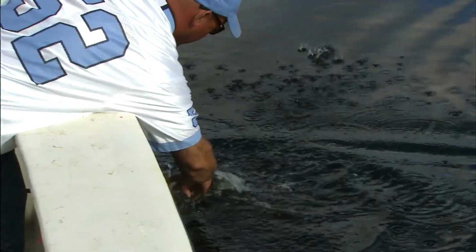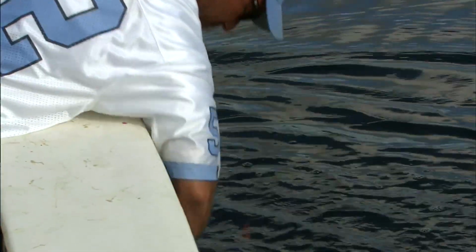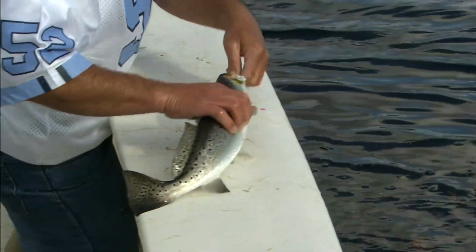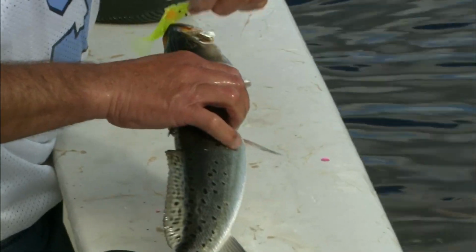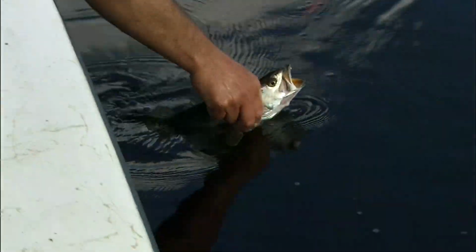Hey, look, I just lost one now. He's trying to eat the shrimp off the side of my boat. You know it's bad when you're calling that a small fish. Look how fat they are. Oh, he's pretty.